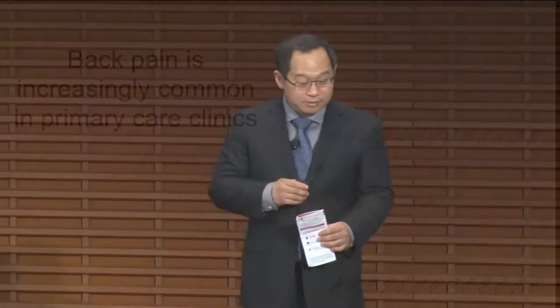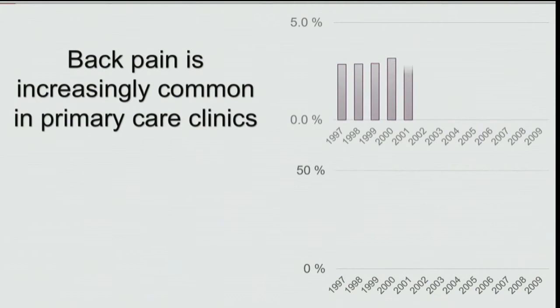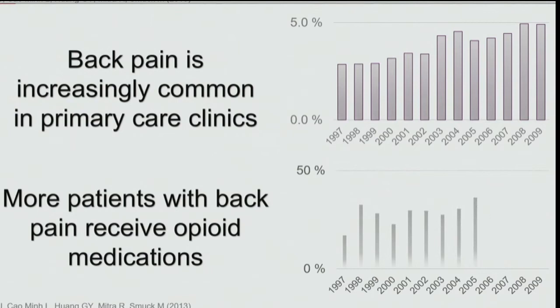We know that back pain is increasingly common amongst Americans. This is data across the last 15 years or so. And each patient with chronic low back pain is increasingly likely to receive opioid medications as the primary mode of treatment. And we heard from Dr. Newmark this morning, that is not an ideal solution.